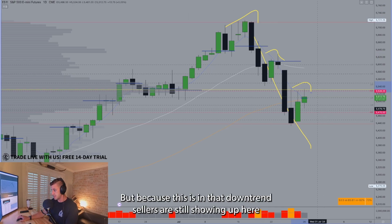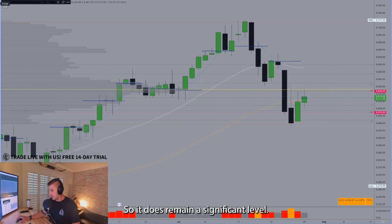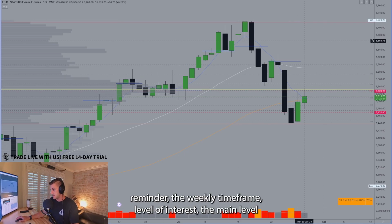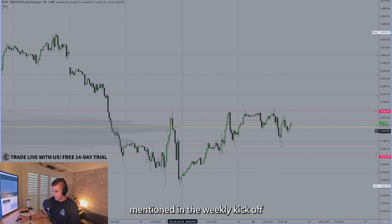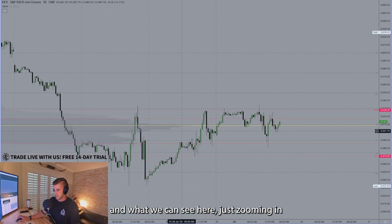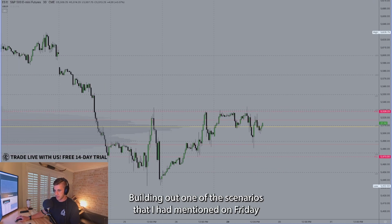But because this is that downtrend, sellers are still showing up here at that volume point of control at that 55.30. So it does remain a significant level. That is, as a reminder, the weekly time frame level of interest, the main level mentioned in the weekly kickoff. And what we can see here, just zooming in on the prior few sessions, is that we do have just a near-term range building out.